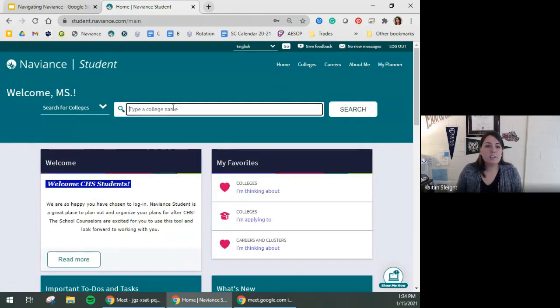If you just want to log in and search a college, you can do it very quickly. But I generally don't work off the homepage. I usually go right to the tab that I'm interested in. And so you see these 4 tabs over here: colleges, careers, about me, and my planner. The one that has the most stuff in it is colleges, so we're going to save that one for the last. And then I'm going to start over here with my planner.